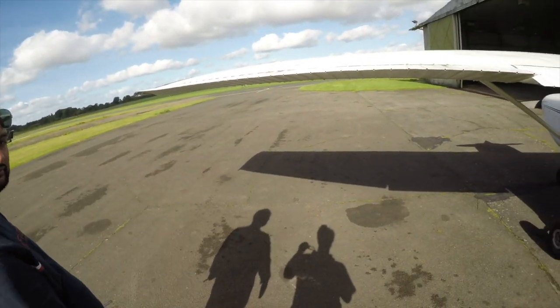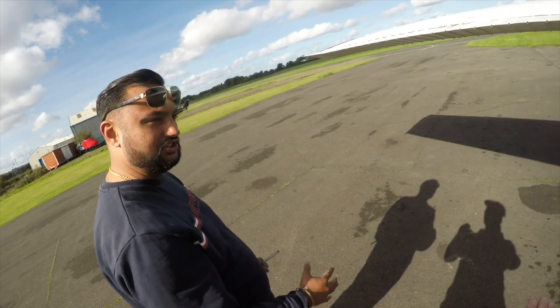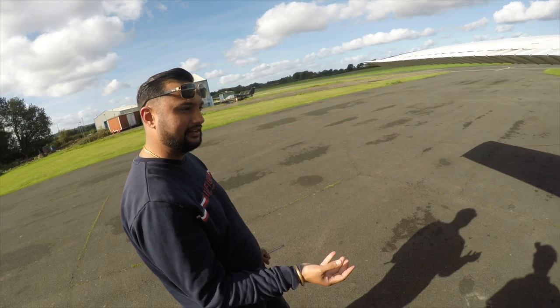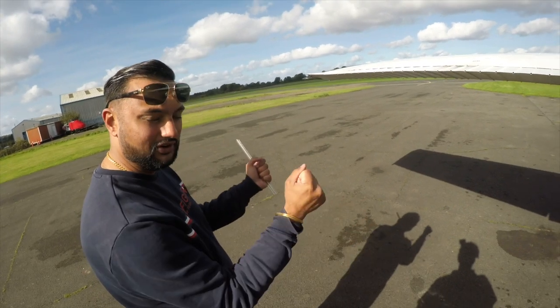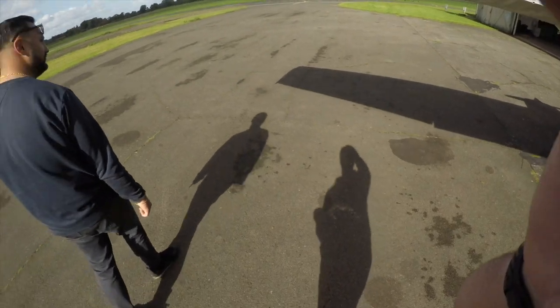If you want to go left or right, you have to do these things at the same time, right? You do, but you don't want to apply too much. For today, because we're not doing turning, as that's a whole exercise in itself, we're just going to be using the ailerons to roll us left and right, whichever direction we want to go.